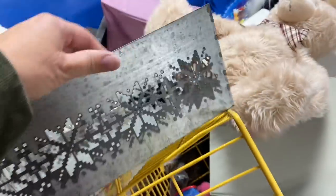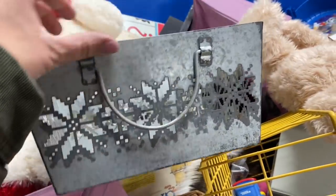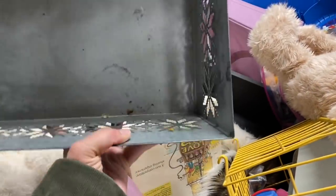In the next bin, I found this cool galvanized piece. It has a punch out that's in the pattern of a Nordic sweater, which I thought was kind of different.